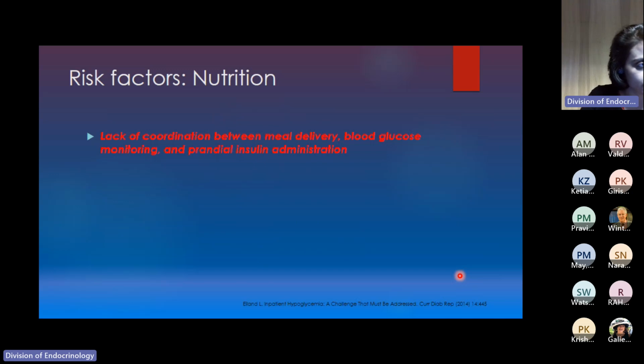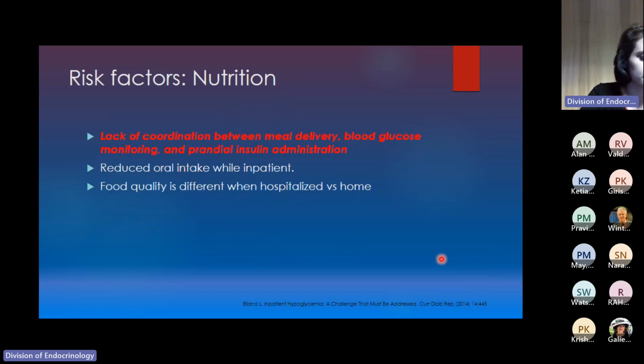Nutrition is a very important risk factor: lack of coordination between the meal delivery, blood glucose monitoring, and prandial insulin administration. Huge issue, but very challenging to manage. Reduced oral intake while inpatient. Patients don't feel as well, they don't want to eat as much, but their regimen may not be altered. The food quality is different in the hospital. I mean, of course, patients will tend to eat differently at home. Not everybody, but most of them. And there's much more easy access to snacking at home than there is in the hospital.